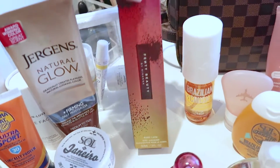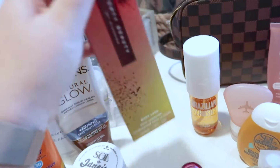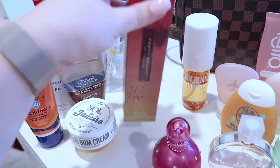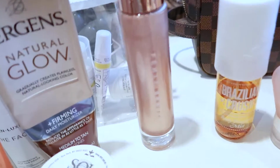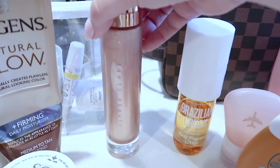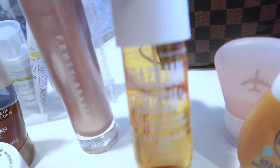I am also going to pack, I know this is excessive, but I really want to bring this because it's new and fun. These are the Fenty Beauty, what are they called? Fenty Beauty Body Lava Body Luminizer. So this is what it looks like. It's so pretty. It's just like a body luminizer, and I really would love to take this because I think it's so pretty. I don't know, it makes me nervous traveling with a glass bottle like that, so we will see.